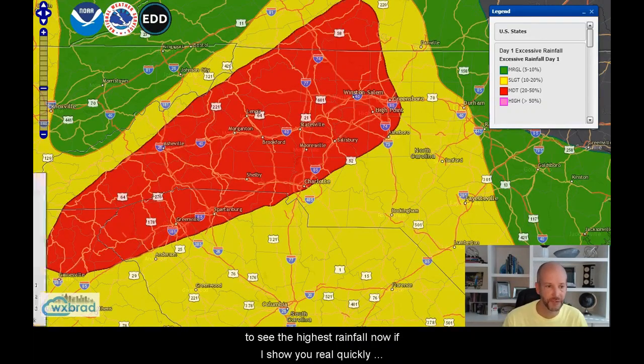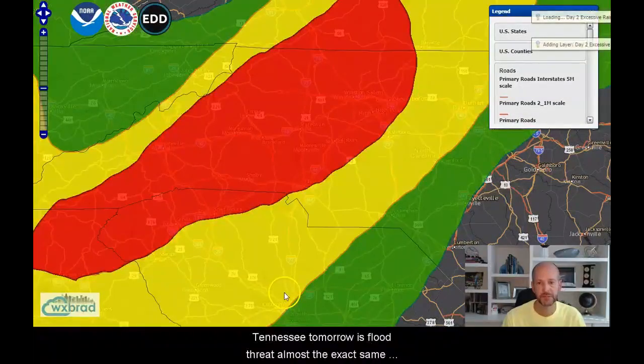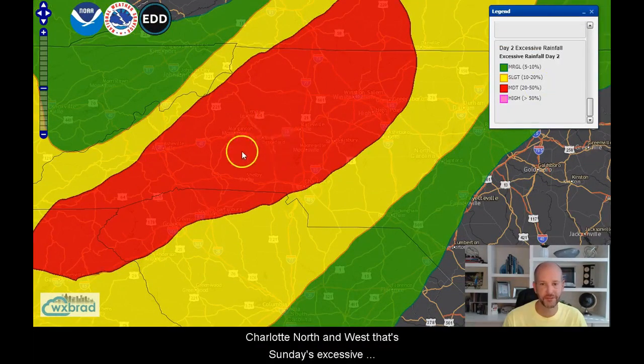Now, if I show you real quickly, I'm going to turn tomorrow on, and you'll see tomorrow's flood threat, almost the exact same area. It's going to be the areas basically from Charlotte north and west. That's Sunday's excessive rainfall outlook, and I'll show you day 3 here.